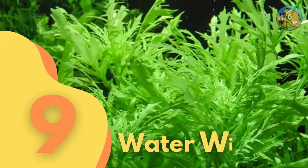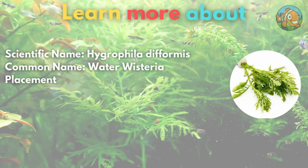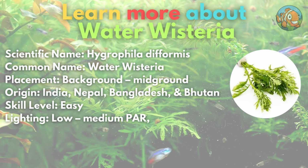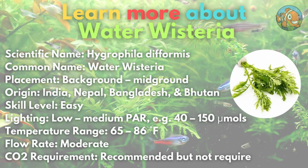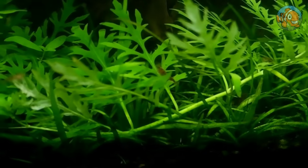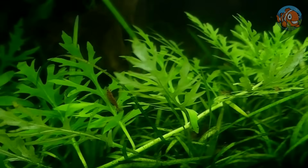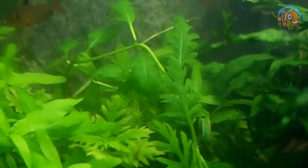The 9th plant is the water wisteria. Fast-growing water wisteria can be utilized as a feature in the middle of tanks or as a part of a group to create a bushy green wall at the back of a planted aquarium. When grown immersed, this intriguing plant has rounded leaves with a toothed border. Nevertheless, when grown entirely submerged in an aquarium, the foliage turns to spiky feathers.